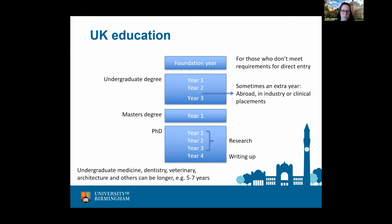A master's degree is 1 year, and some of our undergraduate degrees, particularly in the engineering side of things, have the option to include the integrated masters. So that would be a 4-year course. So you're not saving any time by doing it, but it's one application at the beginning of 4 years. And at the end of 4 years, you come out with a master's qualification. And then the PhD is typically 3 to 4 years. So 3 years of research and the final year writing up.